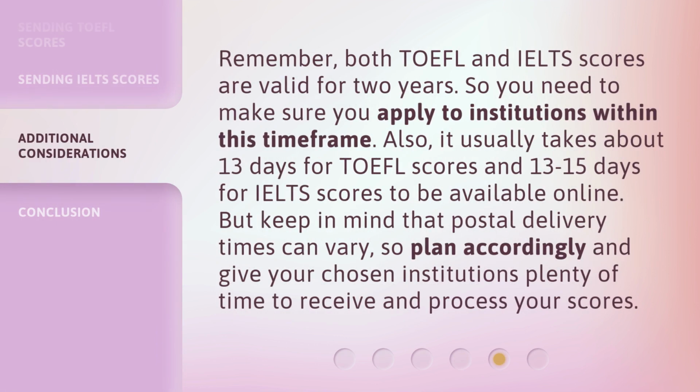Remember, both TOEFL and IELTS scores are valid for 2 years. So you need to make sure you apply to institutions within this time frame. Also, it usually takes about 13 days for TOEFL scores and 13 to 15 days for IELTS scores to be available online. But keep in mind that postal delivery times can vary, so plan accordingly and give your chosen institutions plenty of time to receive and process your scores.